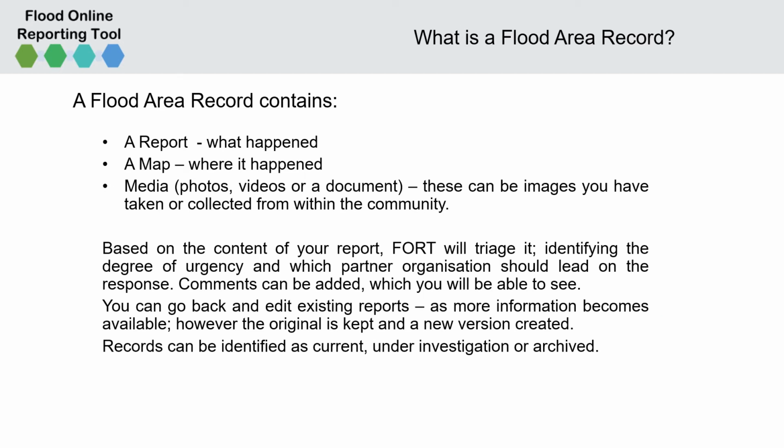We're going to focus on flood area records though, because they are the main tool for flood wardens to use. Each record contains a tick box report with spaces to add free text comments, a map to draw the extent, and an option to add photos, videos, or any other type of media. What goes into the report is used by the system to determine which agency should lead, what the urgency is. These reports are frequently annotated by engineers and experts employed by local government, water companies, and the EA. You will be able to see and respond to these comments.